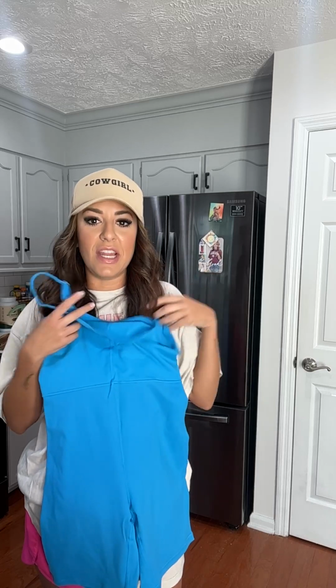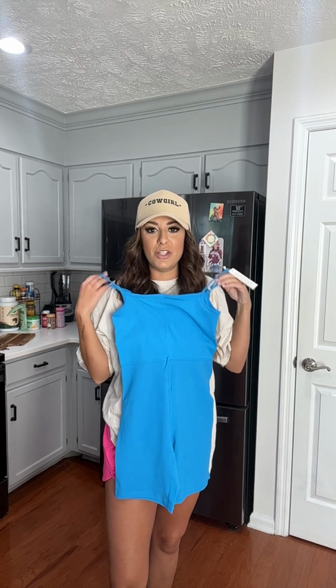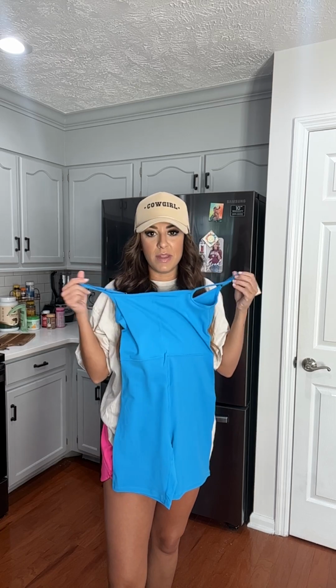And it's got the cross stitching, adjustable straps, and it's shorts, but y'all, this is amazing. By itself, with a t-shirt, you got the biker shorts, you can even do an open top, you could do a crop, you could even do a jacket, you could do so much with this. And it's really got a lot of stretch, a lot of spandex, and everyone needs this.